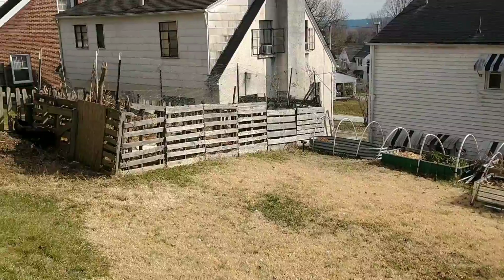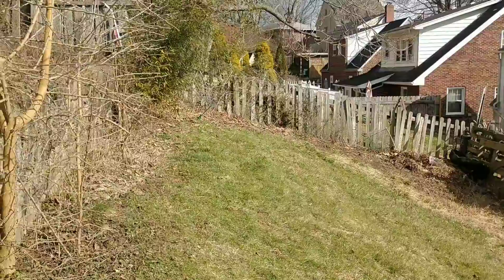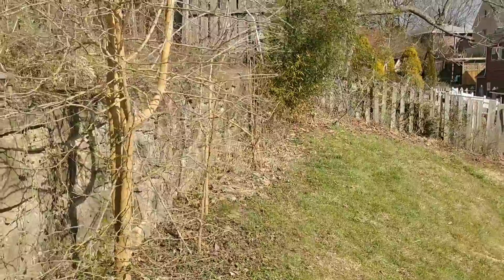But there's not a lot you can do in the city. You know, there's always limitations to what you can and can't do. And quite honestly, this is a very wooded area, so the deer, you're just never going to get rid of them. Okay, so all you can really do is try to divert them and to change their behavior.